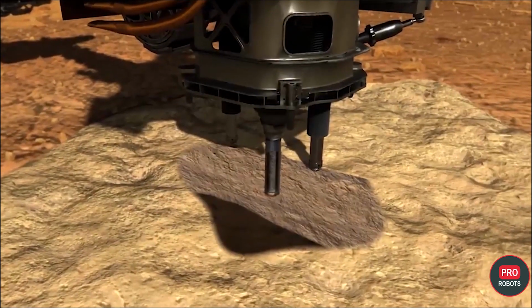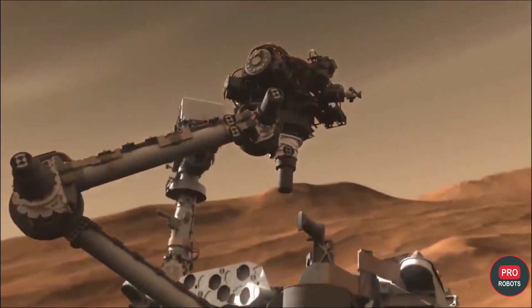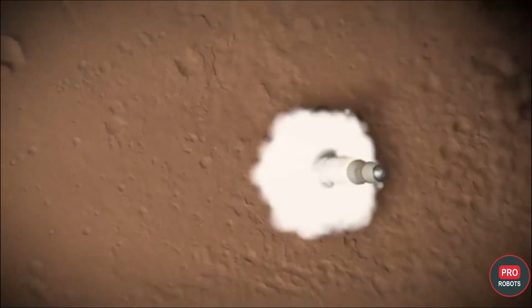Using an impact drill and bucket, the rover will collect soil samples, photograph them, and place them in its inner chamber. There they will be stored, sealed in titanium tubes until another robot picks them up for delivery back to Earth.